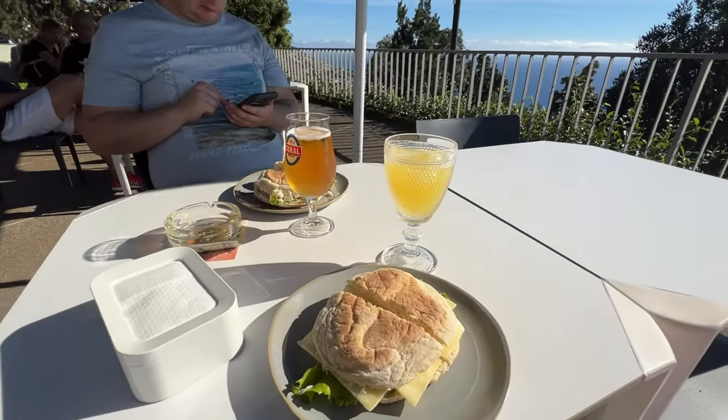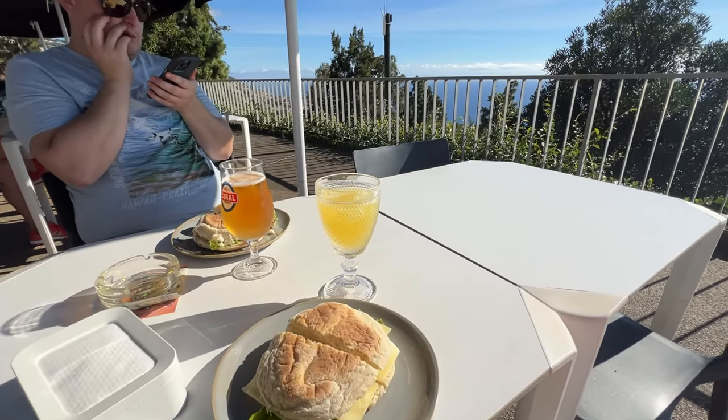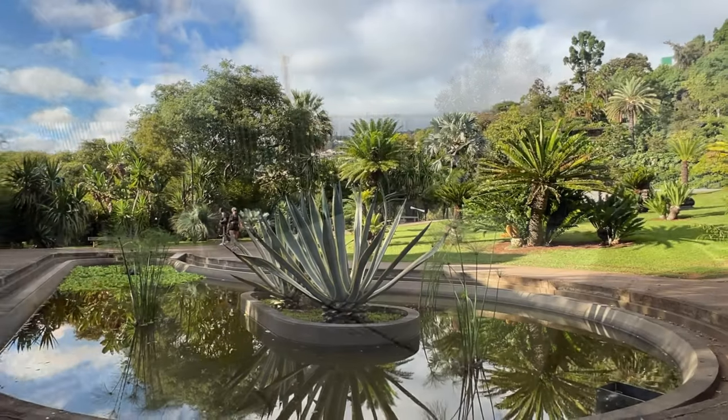Bit of lunch before going into the botanical gardens. Yeah, we just walked to get here. Cheese for me. Tuna for Lee.